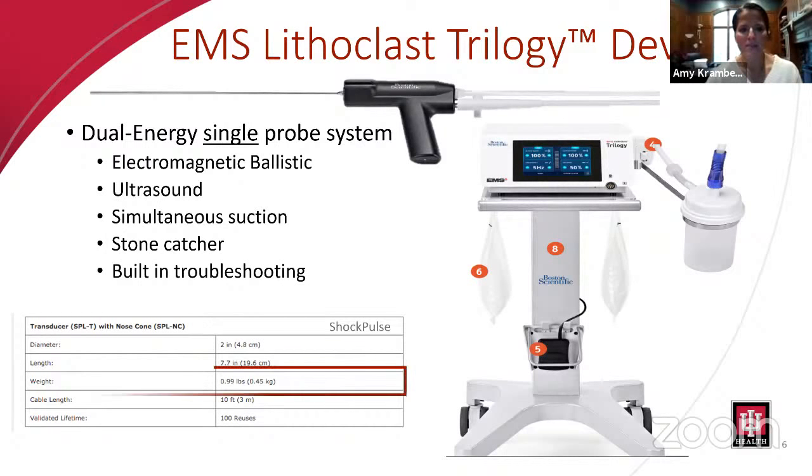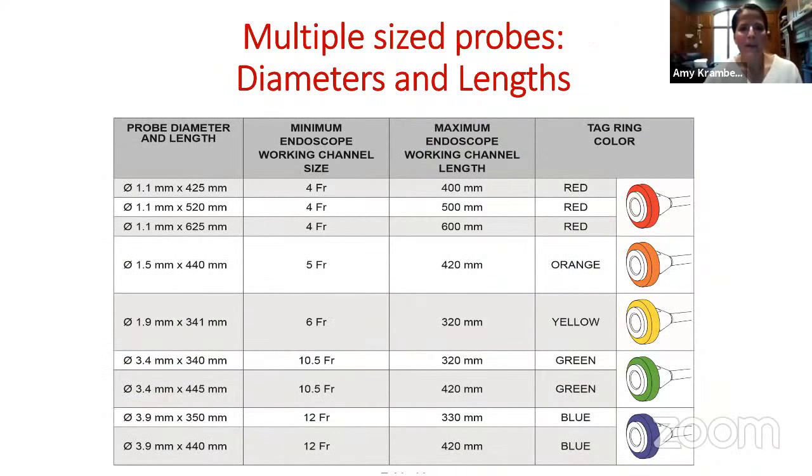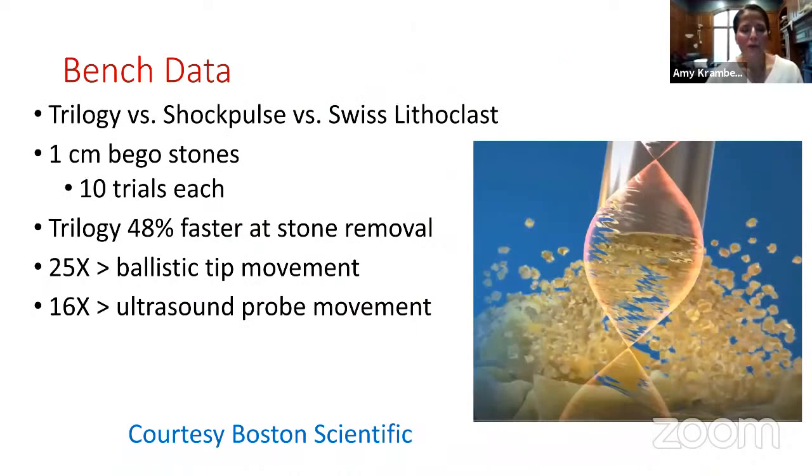Unfortunately, because of this built-in electromagnetic, ballistic, and ultrasound with the water cooling device, it is quite heavy, and the handpiece comes in at 1.2 kilograms, which is significantly heavier than any other device that's currently used for PCNL. One advantage of the Trilogy is that the probes come in multiple different sizes, so it goes down to 4 French and up past 12 French, so you can use it for standard PCNL or mini PCNL or anything in between that you may wish to use it for.